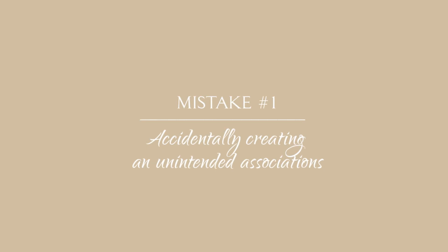Mistake number 1, and let's start with something simple and easy to digest. And actually this is my favorite mistake because I make this specific mistake quite often, so don't think that I'm flawless here. So mistake number 1, accidentally creating an unintended association. So this one is not from the color theory approach. Technically, it's more about the psychological impact our color choices have on us.